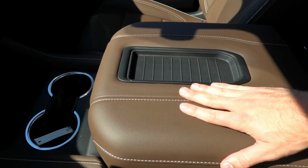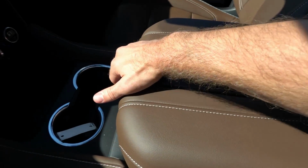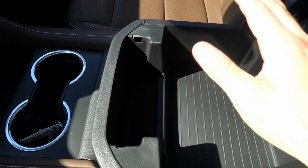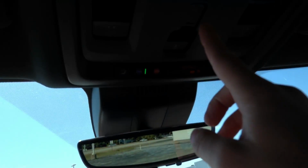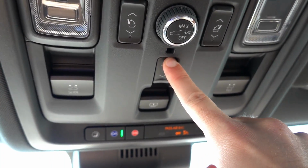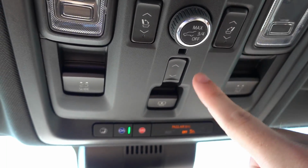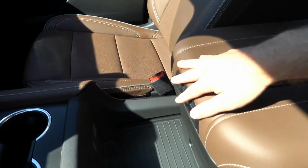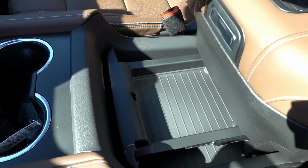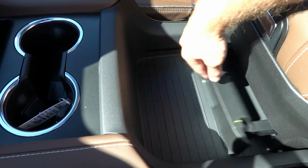Nicely padded center armrest finished in the Mocha leather. There's the inside, ton of storage space. And this one has the sliding center armrest, so I'll show you guys how to control that right here. Go up here, you'll see these little forward and back arrows just beneath the tailgate release. And you can see the center armrest slides back via power. And there is another drawer that you can access right there for a bunch of additional storage space.